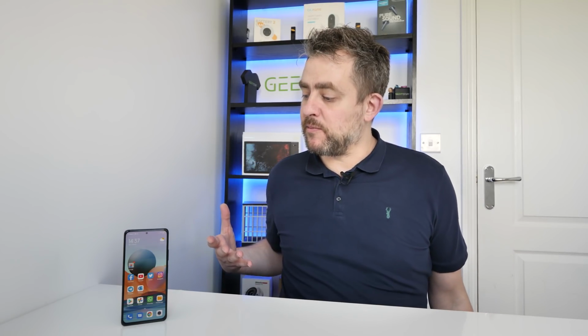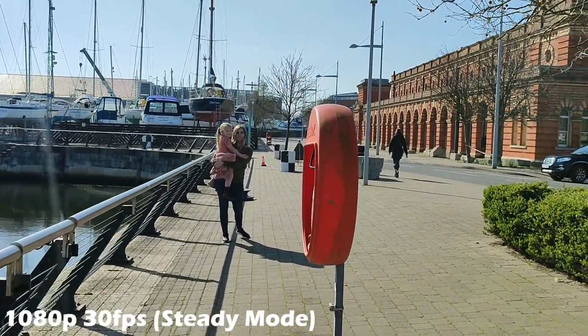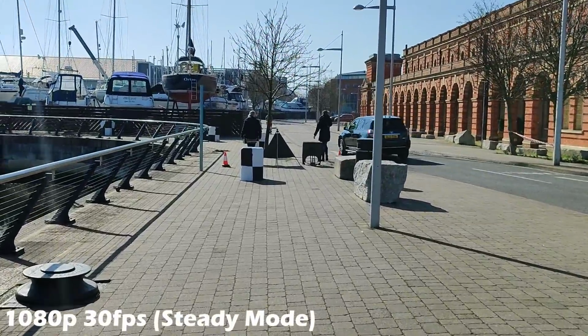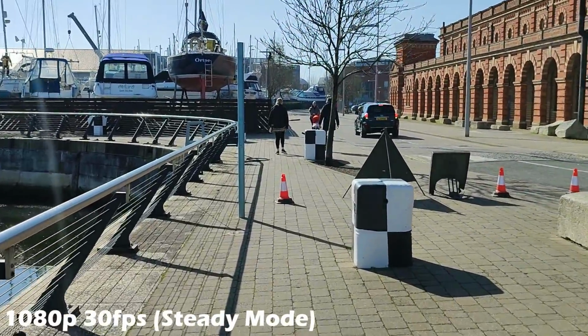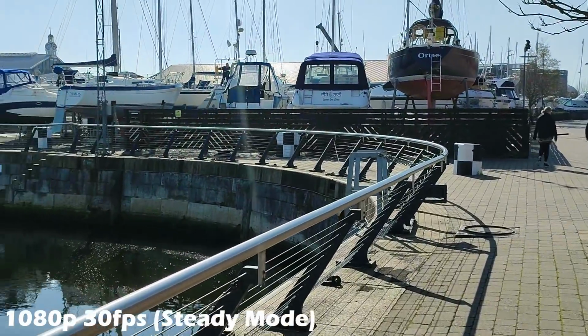Now if you jump to the steady mode, again, steady mode is only available in 1080p at 30 frames per second, which I don't really think you need, to be honest. The 1080p 30 frames per second with stabilization enabled is good enough without the steady mode. The steady mode, you're going to lose a little bit of quality anyway. So I don't think they've integrated that very well. Okay, so this is a mode called steady mode on the Note 10 Pro. 1080p 30 frames per second. To be honest, I don't think they need it, as there's already stabilization at 1080p 30 frames per second anyway, without the steady mode. Although it does make it super steady, you do lose a tiny bit of quality as well.